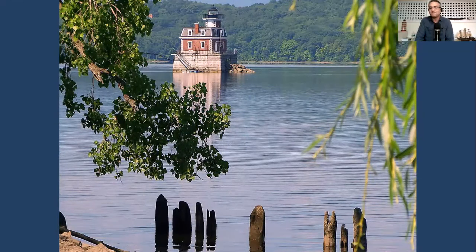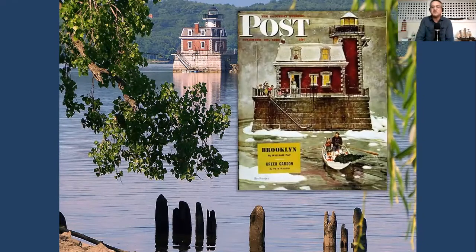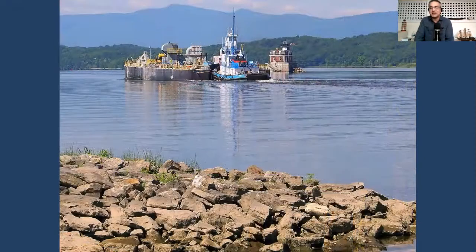In December of 1946, the Saturday Evening Post featured the lighthouse on their cover. That's Mr. Brunner in the boat rowing out to the light with his youngest son, Norman. And because this was the Christmas issue, the boat is filled with presents, and he's even got the tree in the boat. Well, Mr. Brunner retired in 1949 when the light was automated.